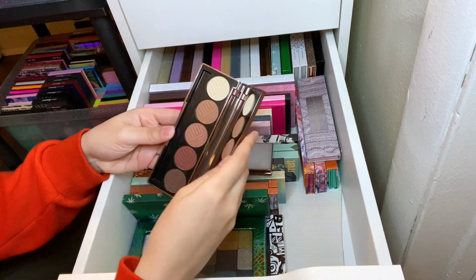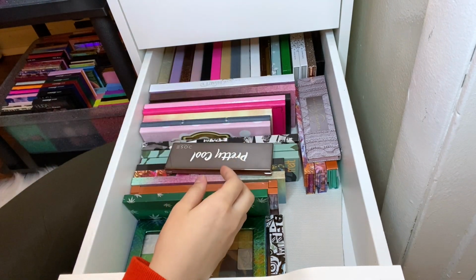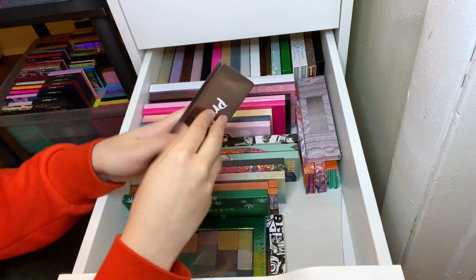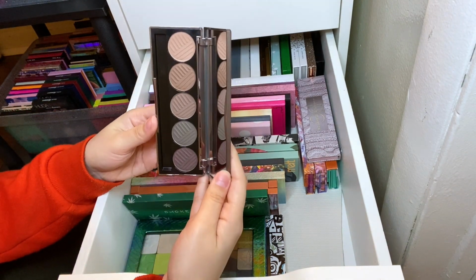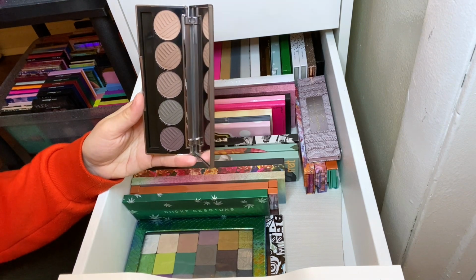Then I have the Baked Browns, which I also really enjoy. Same thing with Pretty Cool. This is actually my favorite one out of all of them. I've just been really loving the cool tones lately, so definitely keeping that.